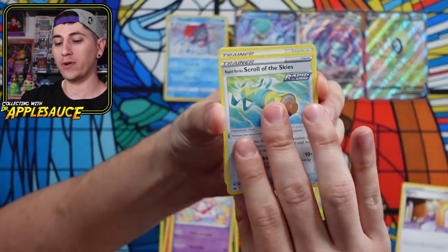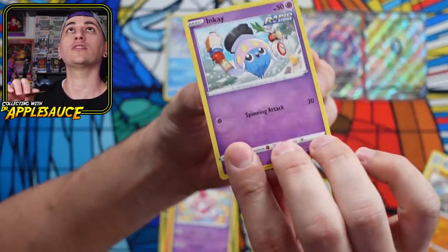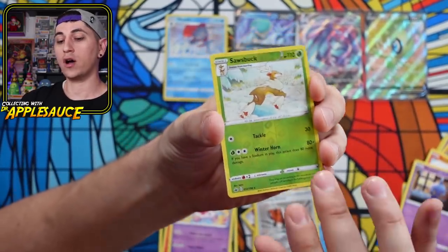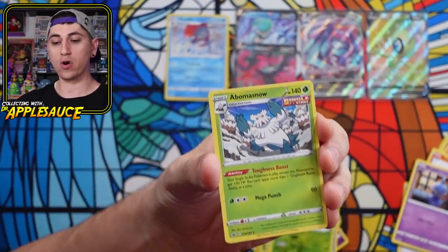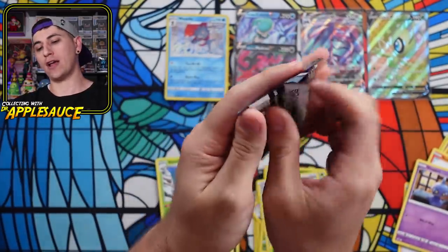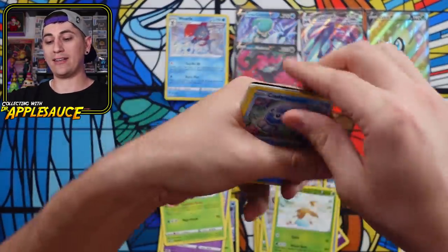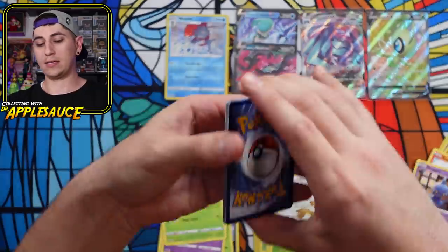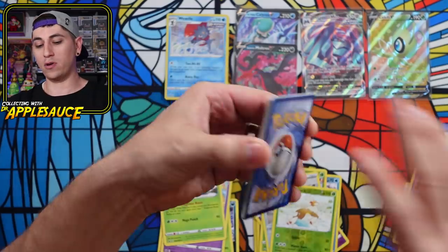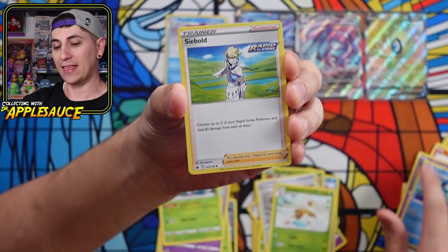All right, Agatha, Rapid Strike, Scroll of the Skies, Dynatree Hill, another Kubfu, Inkay, just a really cool card. Diglett, Scorbunny, Shuppet, Sawsbuck reverse, and another Abomasnow. All right. We got a Shadow Rider Calyrex. Ooh, we got a Pokemon that we haven't seen yet. All right, let's make sure: one, two, three. If that happens again, I want to be certain if I'm doing it wrong. Really cool Drizzly right there, looking like he's getting ready to do some training or something. I like that, very cool.